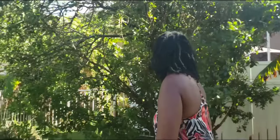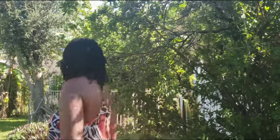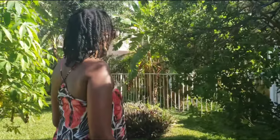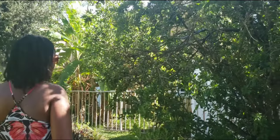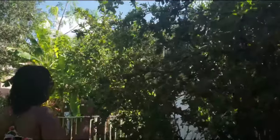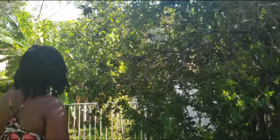So this is a Jamaican cherry. Let me see if I see any on there. I don't see any right now. About a month ago they had cherries on there. Okay, so a month ago they had cherries, but none right now. I see some blossoming coming in there. And the blossoms are also very beautiful. It has really nice pink blossoms. Once it starts blossoming, it's really a pretty tree.